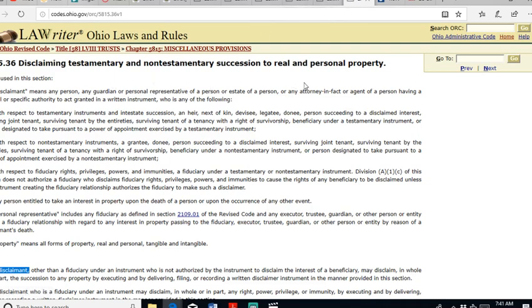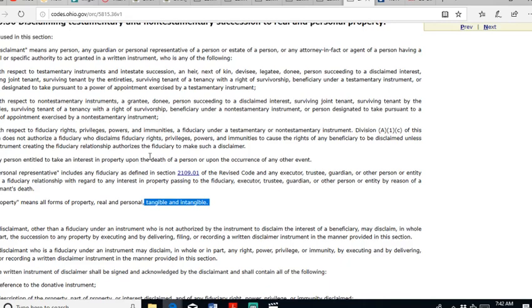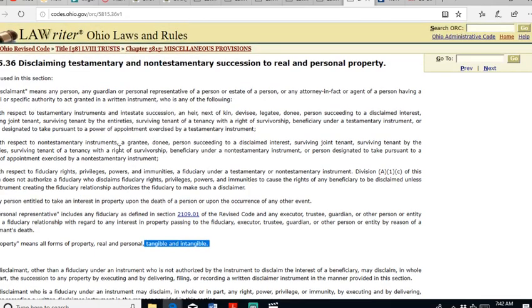Now, this is miscellaneous, and I just want testamentary and non-testamentary. I want you to look at what it says. Property means any property, real or personal, and tangible and intangible. I want you to know when you create your documents, and if you have a will, this is one of the reasons why you file it with the probate court, to let them keep a record of everything in your probate court.